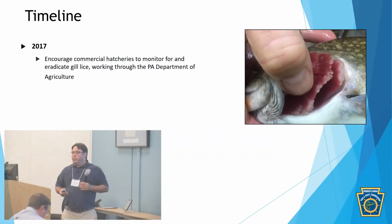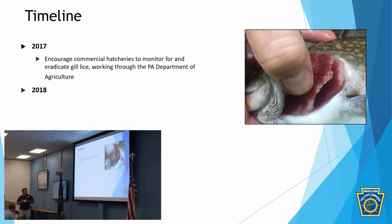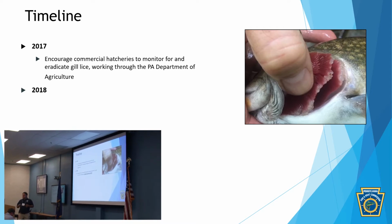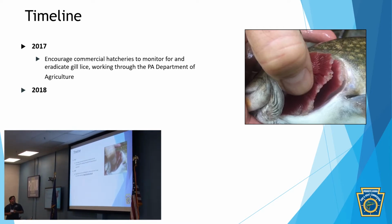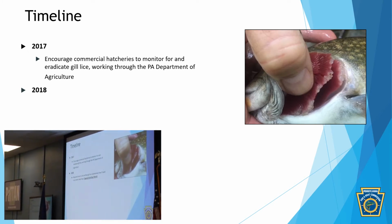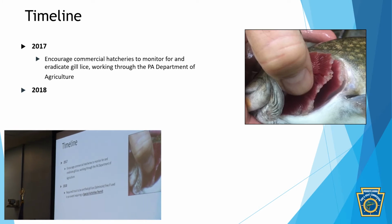2018, you remember we were able to go back and actually see what kind of effect these gill lice were having on some of these streams. And then once we saw that it is having a negative effect on some streams, we took an approach to look, what can we do? We just still don't have a stocking permit, but there has to be something we can do. So we looked at what kind of regulatory items we have in place right now.